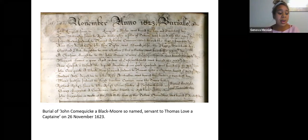We also have a Susanna Peevis, a Black Moor servant to John de Penayos, buried on the 8th of August 1593. We have a Simon Valencia, a Black Moor servant to a needlemaker. We have Casango, a Black Moor servant to Mr. Thomas Barber, and this also continues throughout the 17th century.